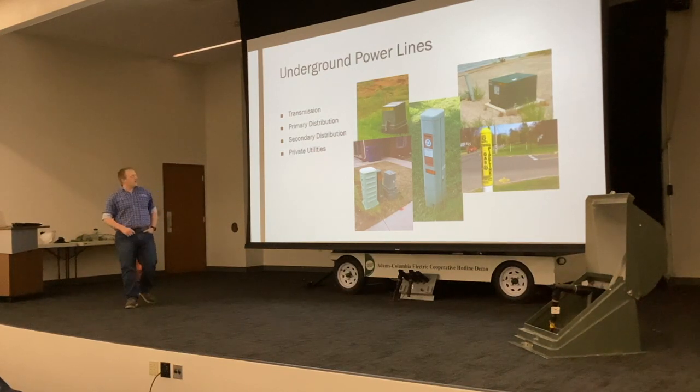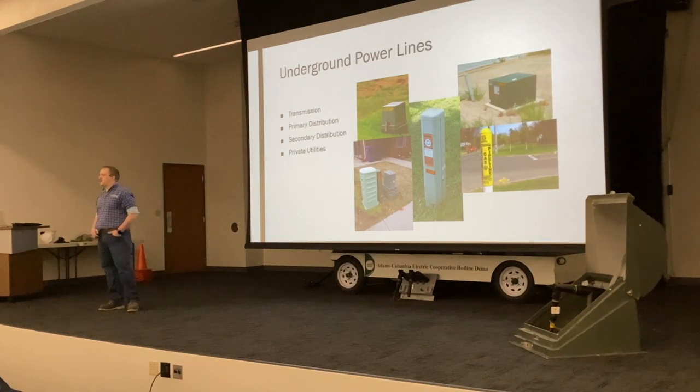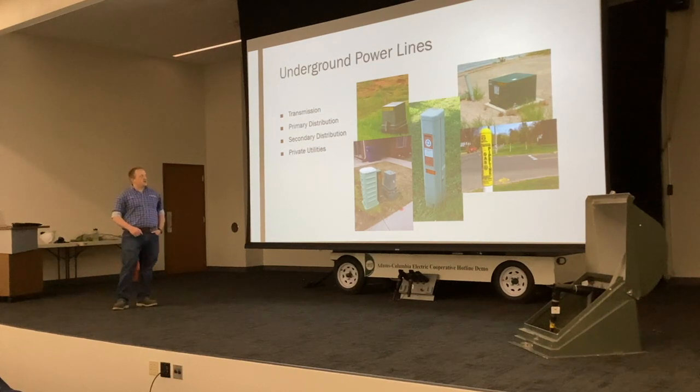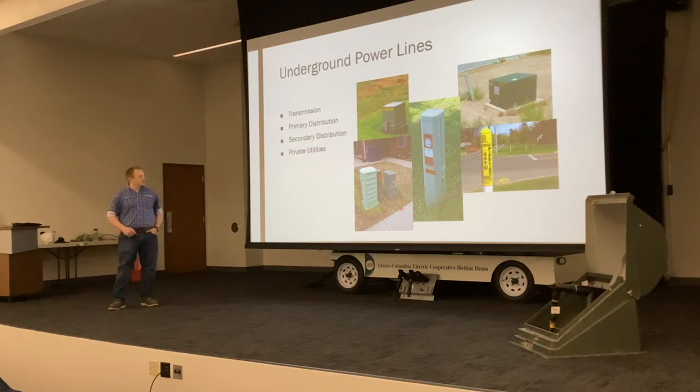When it comes to underground, there is some underground transmission, very, very little in the state of Wisconsin. Primary distribution, that's the bread and butter. Our system is now 70% underground primary distribution. Secondary distribution, that would be your 120, 240, 277, 480, different things like that. There's a lot more of that. And then private utilities, that would include anything from private water lines, slurry lines, pivot wires, different things like that.